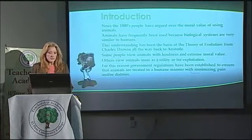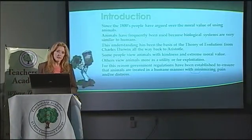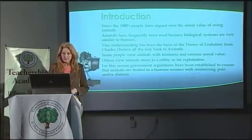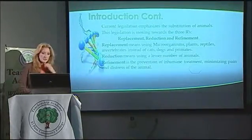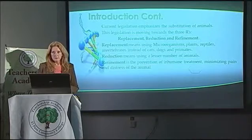For this reason, the government had to establish regulations to protect a lot of the animals and make sure that they are treated in a humane way to minimize pain or distress. Current legislation emphasizes the 3 R's: replacement, reduction, and refinement.